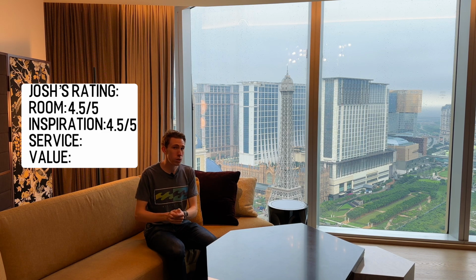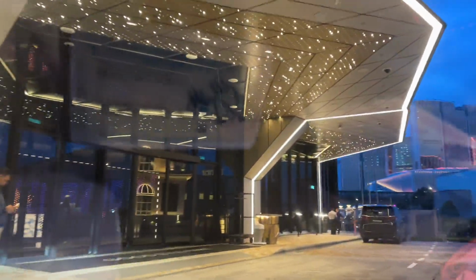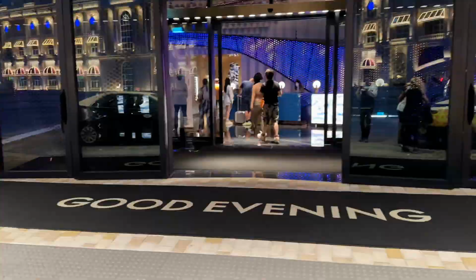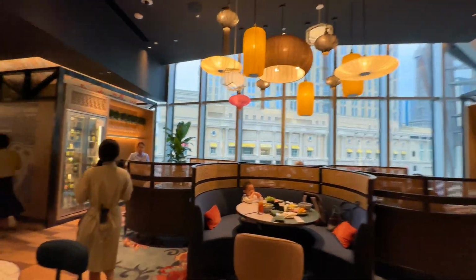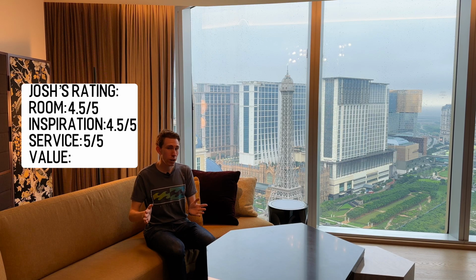Next up is service. Service is going to get 5 out of 5. Everyone's been very friendly. The one improvement could be the arrival area, as there were people there, but they weren't there when we arrived right away. They came out, but it definitely could be improved, but breakfast was fantastic. Service requests have been very quickly delivered. We were escorted to the room. Check-in was great with an upgrade, so very good on service.